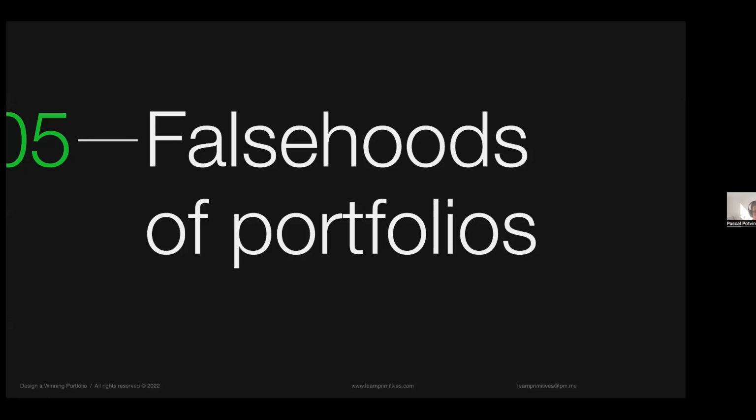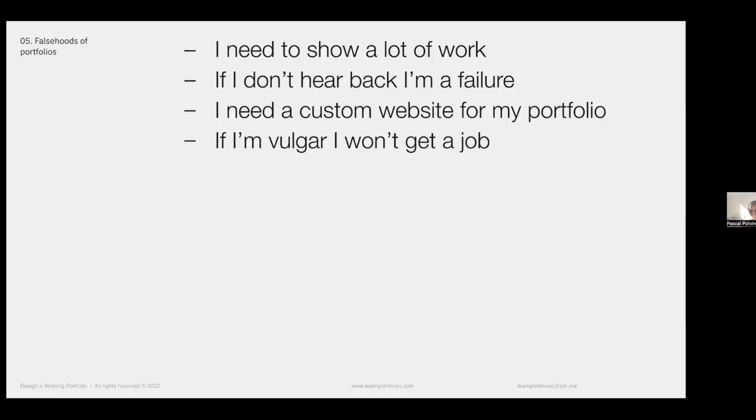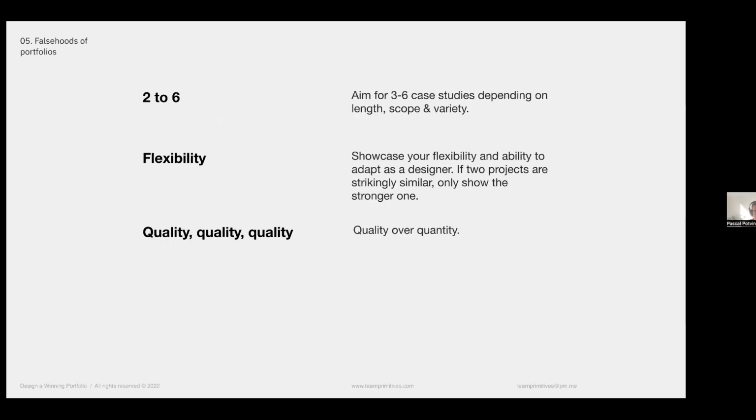What can we look for in a portfolio? Do I need to show a lot of work? If I don't hear back from them, have I failed? Do I need a custom website, et cetera?